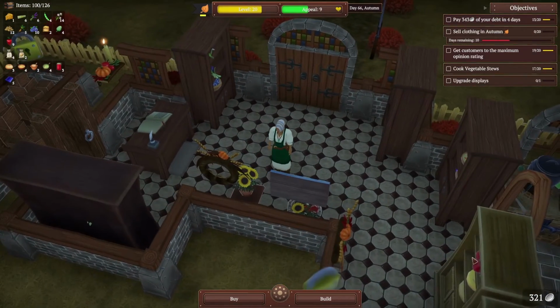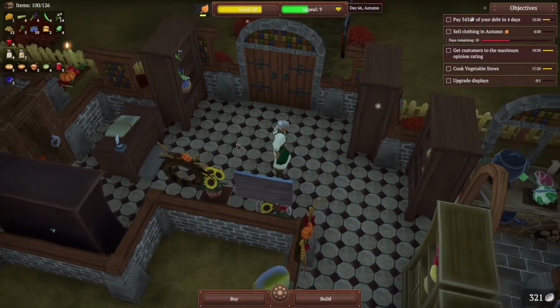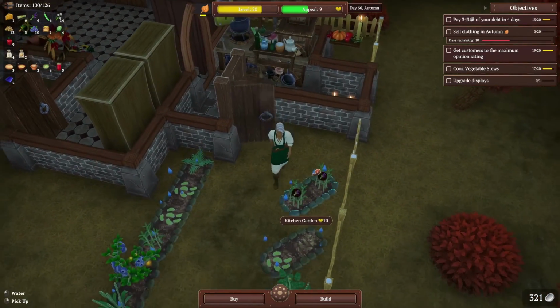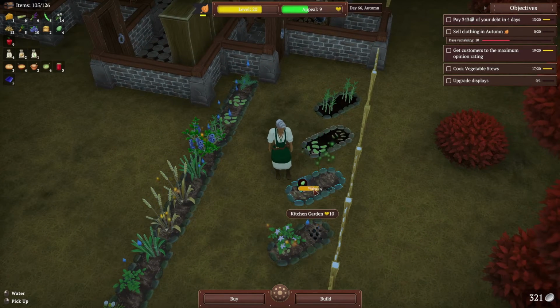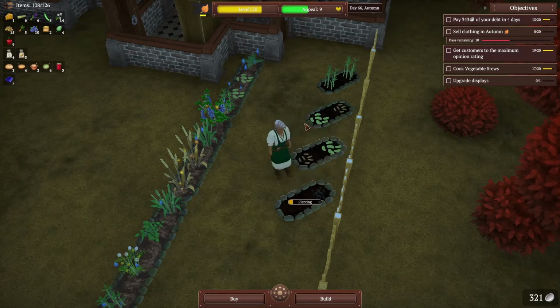So, okay, right. 321 money. That's pretty nice. Our storage is creeping up again. We are going to need to invest in some more storage at some point. Let's go into the garden, however, because it's lovely and relaxing out in the garden. Grab ourselves some beans, which is nice. Put them straight back in and get ourselves some potatoes as well. What have we got? Chamomile and potatoes.